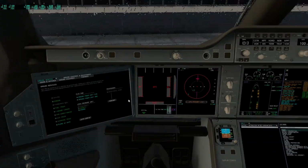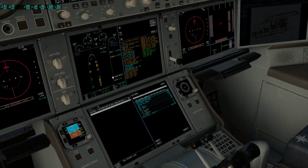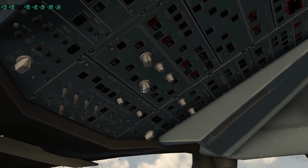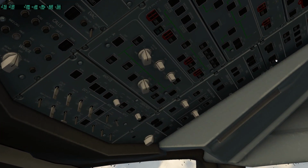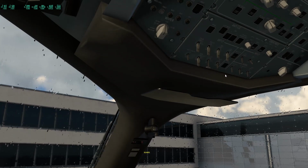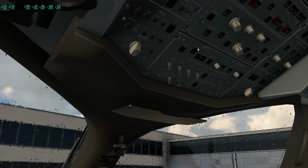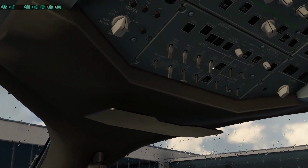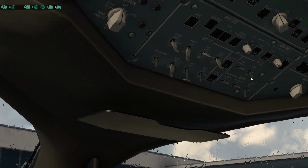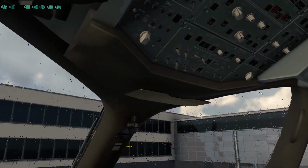Check. Okay. Power, electrical checklist. Everything is good there. And let's check here. ADIRS on, ventilation and hydraulics on, APU start, yes there, and logo light automatic, strobe light automatic, nav lights on, arm the emergency lights, and now just waiting for the APU to be available.